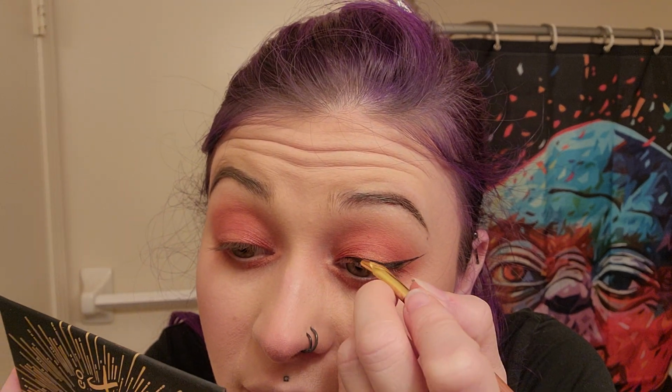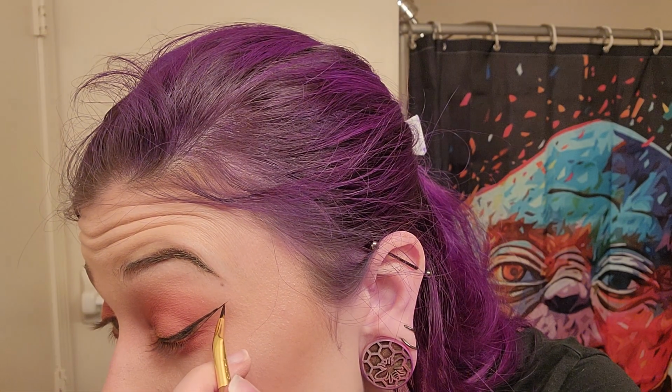So fucking easy. Wow. Okay. I definitely see what the hype is about with this stuff. It is very, very thick, which doesn't really bother me personally because I've been using cheap ass eyeliner my whole life, so I know how to work with something that's super thick.